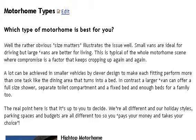Which type of motorhome is best for you? Well, the rather obvious size matters illustrates the issue well. Small vans are ideal for driving, but large vans are better for living. This is typical of the whole motorhome scene, where compromise is a factor that keeps cropping up again and again.